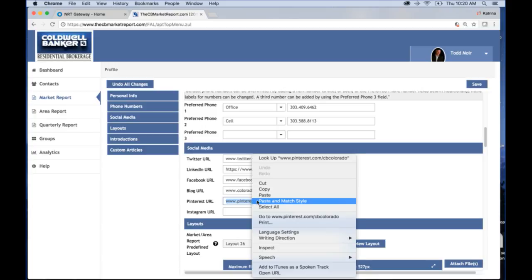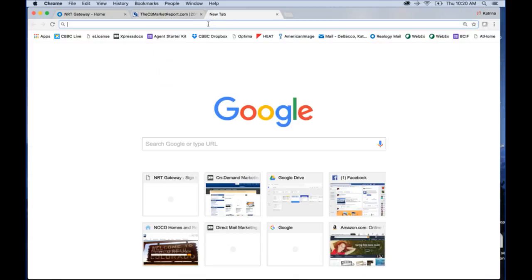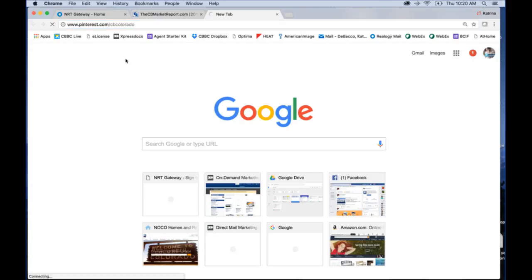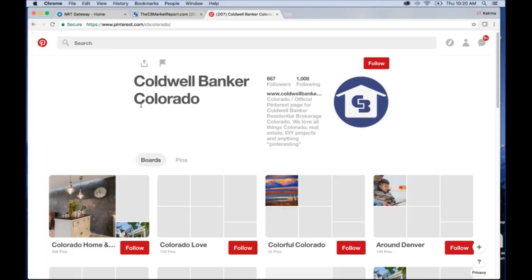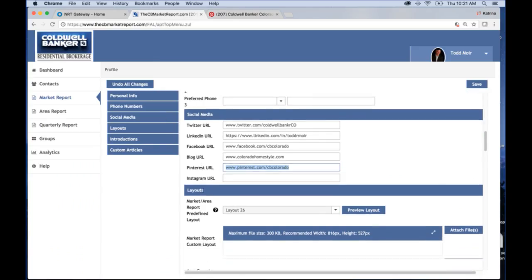And then lastly, Pinterest. If you're not pinning and actively a pinner, Pinterest.com/CB Colorado, we've got you covered. That's where you'll want to type in Pinterest.com CB Colorado, much like the other social media sites. We'll make sure it looks amazing and puts you in the spotlight of Pinterest excellence. So here it is in all its glory. All right, so that is the social media piece of it.